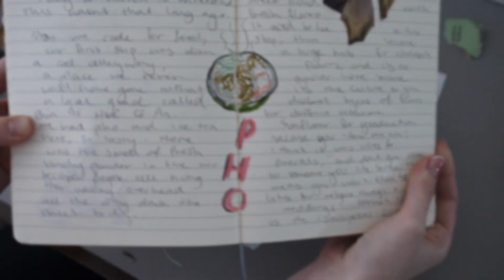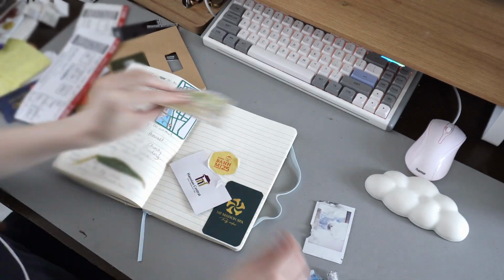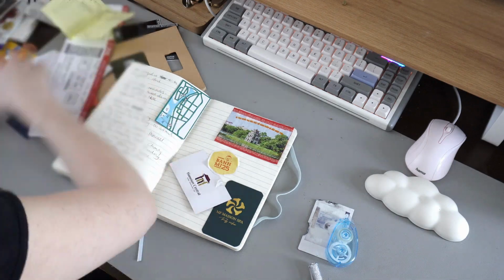So I thought I'd show you some of the pages that I've written throughout the years and throughout this year specifically. I've saved up a bunch of different memorabilia over the past month, and I haven't even written in the past month just for this video, so I can show you what kind of things I put into my journal and the process of formatting the pages. What's my mental process, essentially.